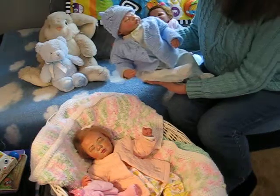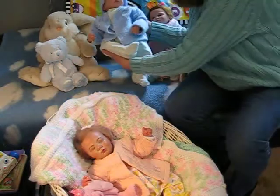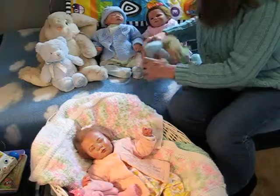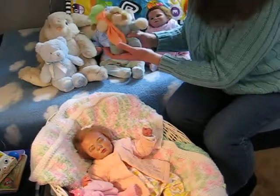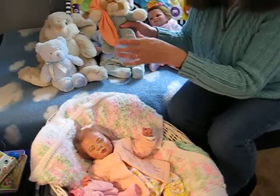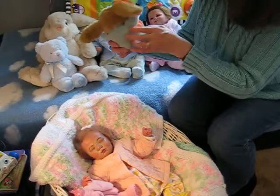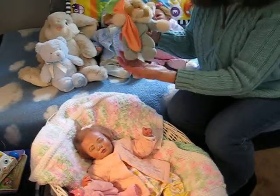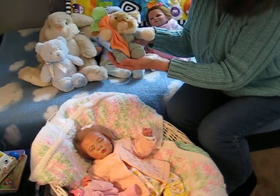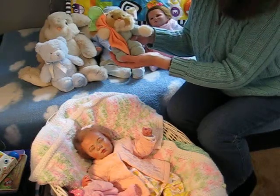So I just love his little face. He looks so peaceful and everything. So little Andrew is here, and he's holding a little bunny that used to be my son's when he was a baby. The little bunny has a little carrot lovey, and I think that is so cute. My son is 25 now, so he's a big boy, but I still consider him my little baby, even though he's a grown, wonderful man.